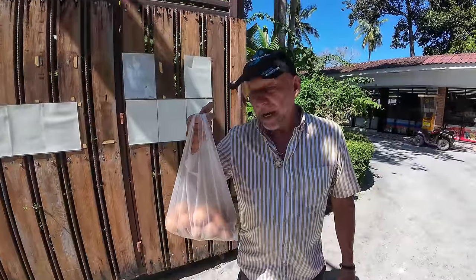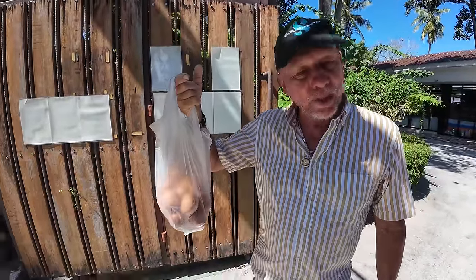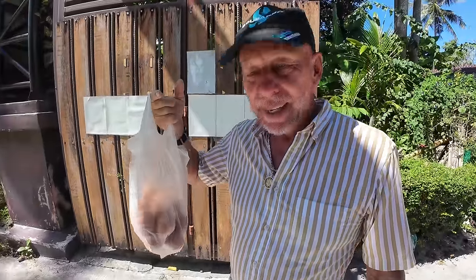If you bought a bag of eggs in the US, they would all be scrambled in the first step. The eggs here are natural, so the shells are so hard that you have to beat them on something just to get them open. So let's see if that theory is true on the dinghy. How many eggs you think are gonna survive? Well, if we're on the paddleboard, we'd have two.